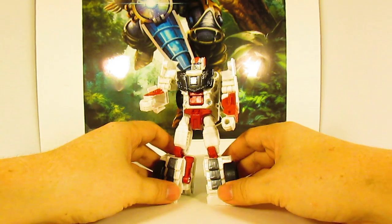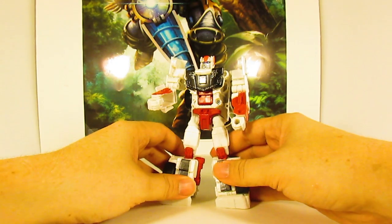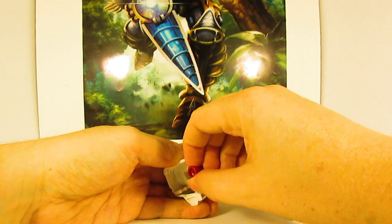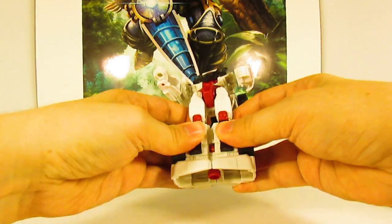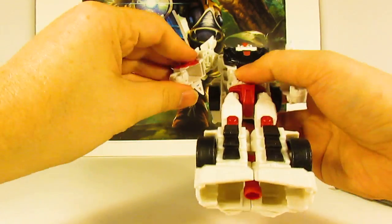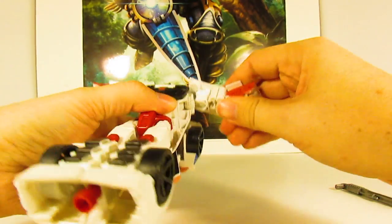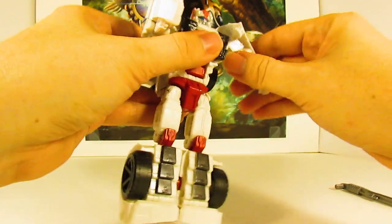Now, lastly, we're going to get into his transformation for his arm mode, which isn't much different from this. All you do basically is you'll want to start here. You'll swivel this down, straighten that out. You'll then peg his feet back together, and that's basically most of the mode right there. Next step is you want to fold his fist back in like so, and like so. You can rotate his arms. Some people like to do it like so.